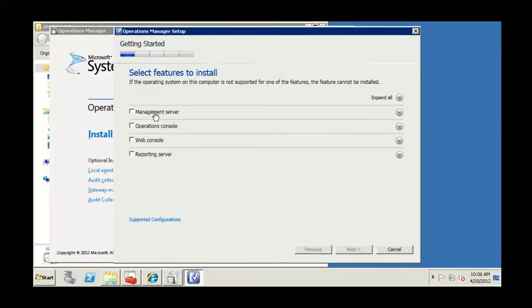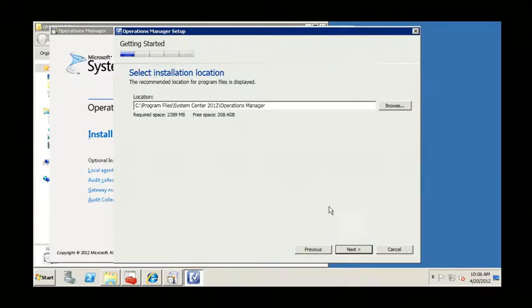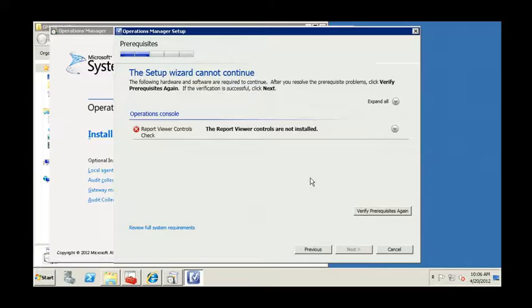What you'll see here is a pretty simple experience where you can choose to install a management server, the operations console, the web console, as well as the reporting server. You can click Next. You can choose the location where you want to install the product. And we'll go and verify that you have the necessary prereqs.